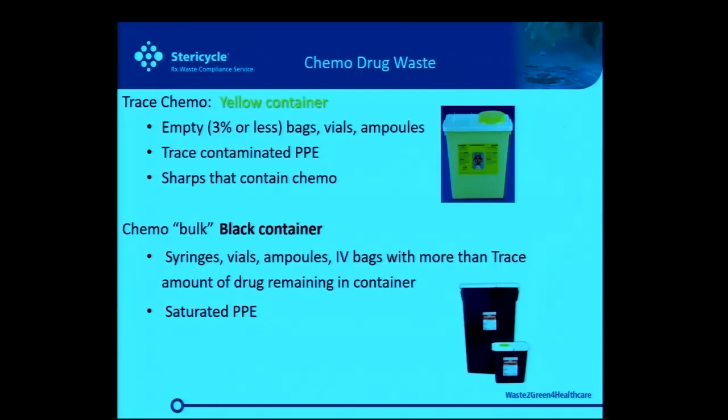So on top of everything we've already talked about, as if it's not already confusing enough, we also have chemotherapy waste. So we have trace chemotherapy waste and we have bulk chemotherapy waste. Bulk chemotherapy waste is chemotherapy that's left over. So if you have a bag, you hang it, the patient can't tolerate it, the patient expires, or the doctor comes in and says the patient can go home, they don't have to finish it, and you have half a bag left, that is bulk chemotherapy.